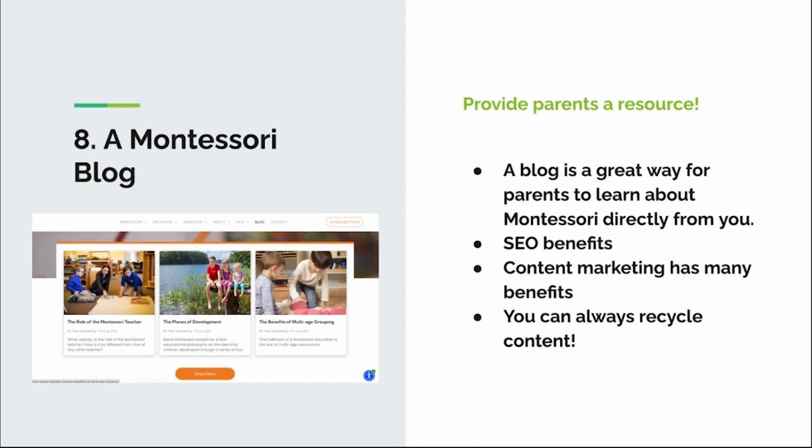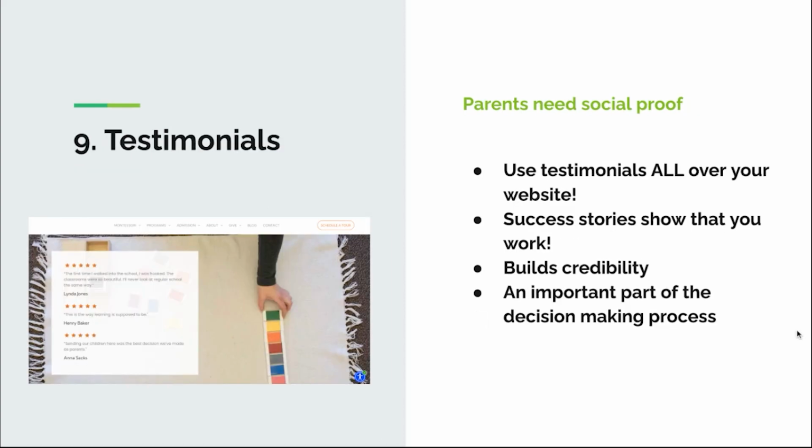We have to set those expectations and we have to constantly be educating in order to attract and retain families. A note as well is that you can always recycle content. Just because you write a blog doesn't mean you can't use it again. There's always going to be new parents and fresh eyes in your community. So you can always recycle and repurpose content. You can also repurpose it on your social media profiles.